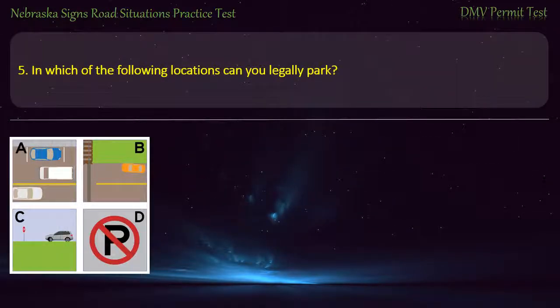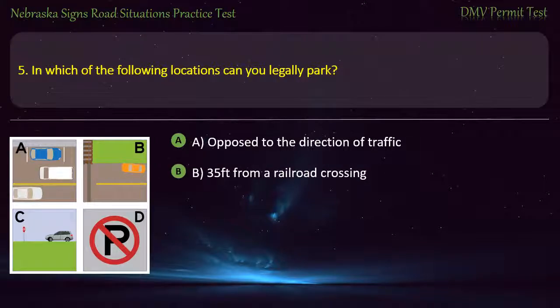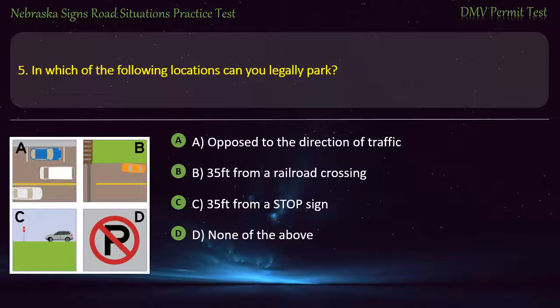Question 5. In which of the following locations can you legally park? A. Opposed to the direction of traffic. B. 35 feet from a railroad crossing. C. 35 feet from a stop sign. D. None of the above. Answer. C. 35 feet from a stop sign.